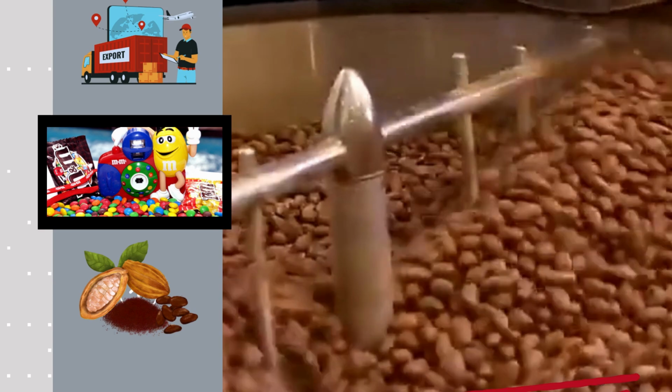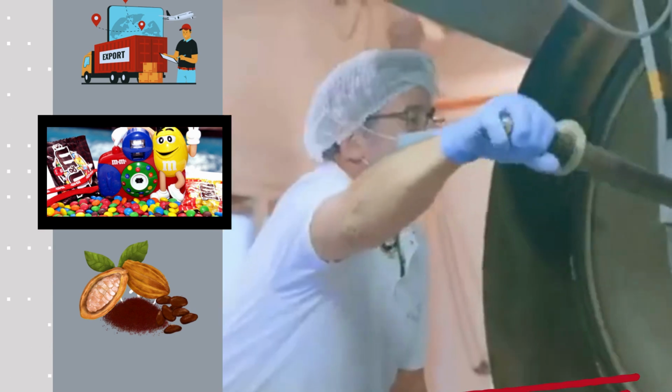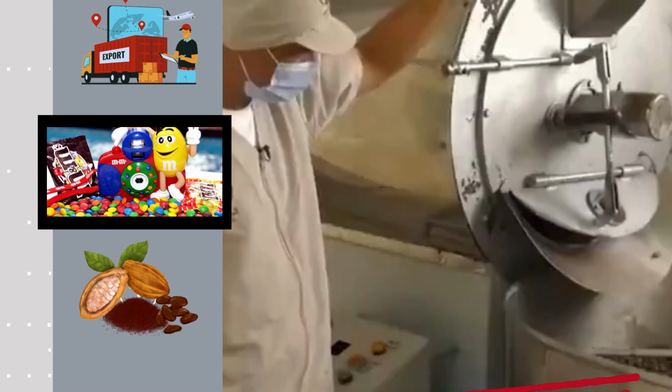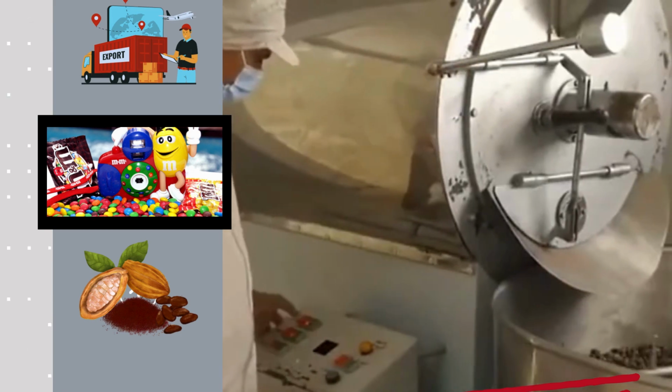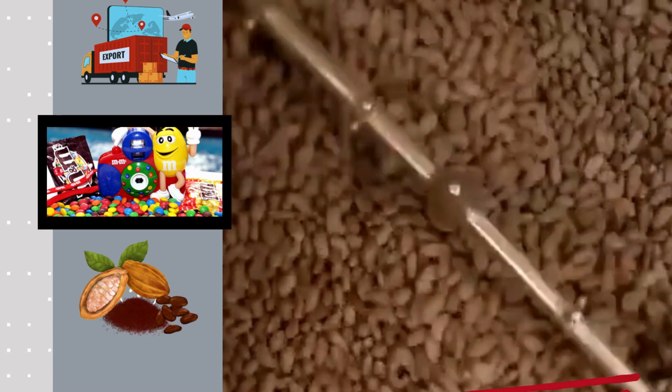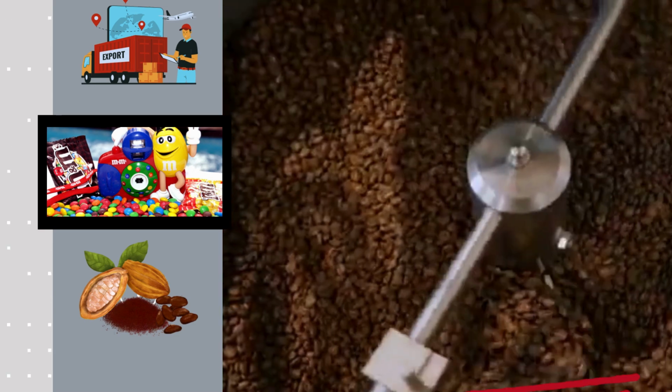The operator can adjust the rotation speed, airflow, and heat intensity via the PLC control interface to control the roasting process. The first stage of roasting occurs at around 100 degrees Celsius, mainly to remove any remaining surface moisture on the beans, lasting 5 to 10 minutes.